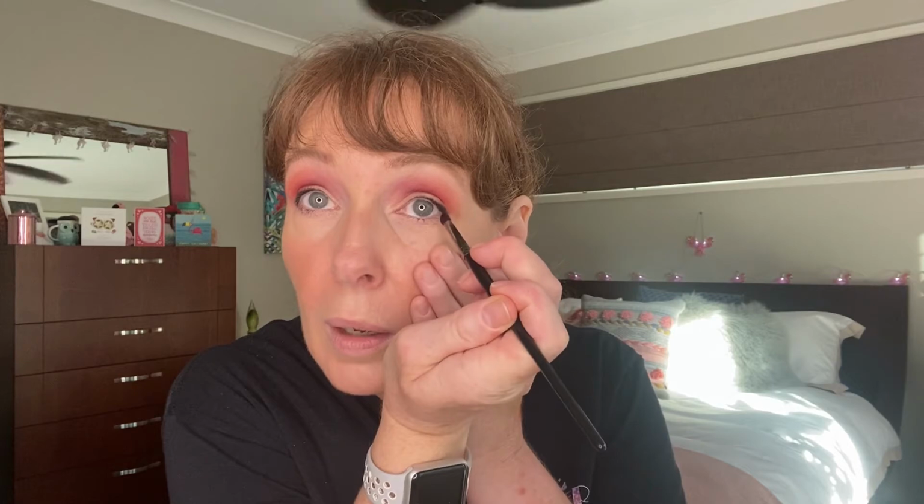It'd be interesting to see anyone else, which I think there's a few ladies that have this palette, how it performs for them. Obviously it depends on the way you use it, whether you pack it on, blend it out, but considering the way Jaclyn Hill shadows have performed and how badly the quality varied so much with these palettes, who knows whether or not mine is the same as everybody else's.